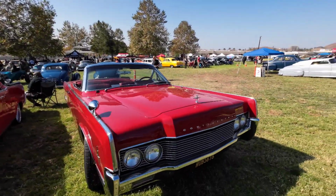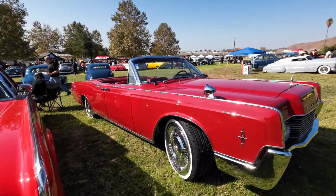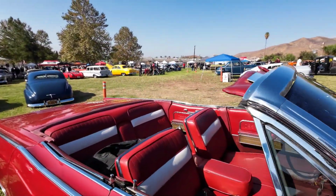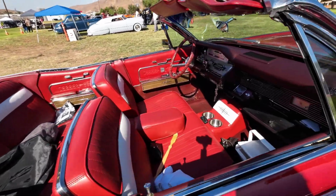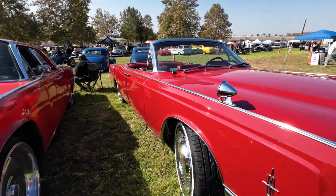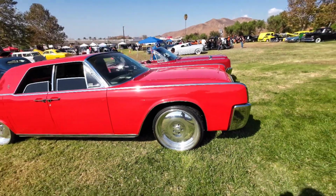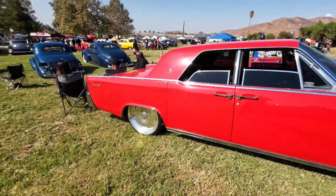Look, dent the sun. Damn them rims. Ooh, that's bad. Damn, look at that dish though. That's what you call a deep dish.